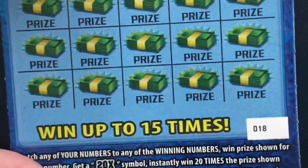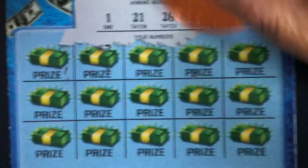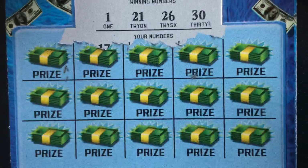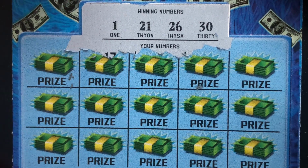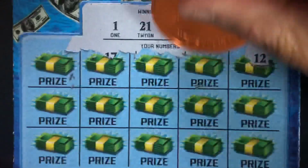Okay. Last $5 ticket. Ticket number 18. Then I have to roll after the $30 ticket. It's been a very productive day. I'm very pleased. Okay, 1, 21, 26, and 30.